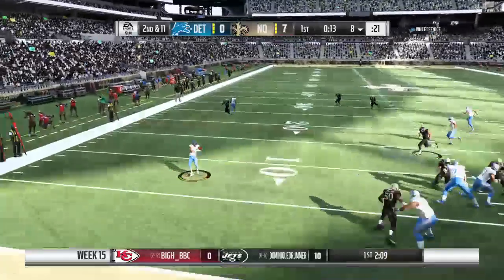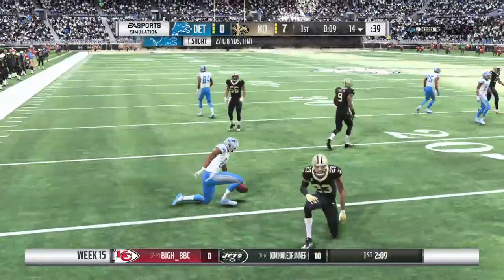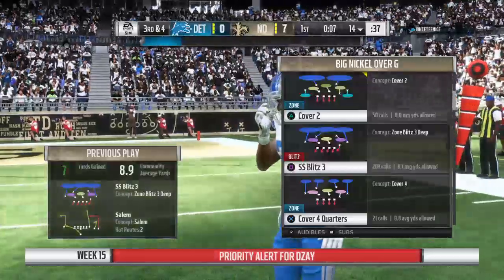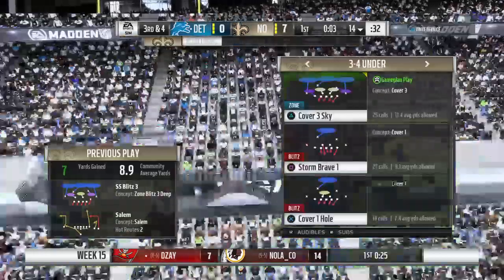Looking to throw on 2nd down. Short, a dump off for Abdullah. And he'll get it up a little shy of the 15. They'll spot him down at the 14-yard line. It's a gain of 7, and that'll make it 3rd down.